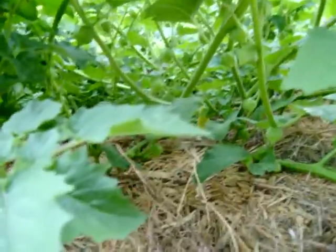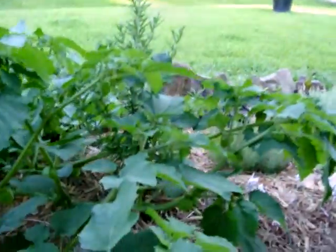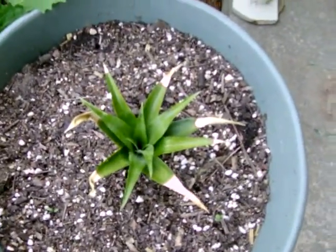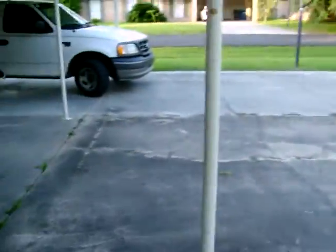Here's the back view. You can see in that jungle in there all the little husk cherries and stuff. And my rosemary plant. It's just getting crowded out. And then over here, I've got my pineapple. Awesome. It's great.